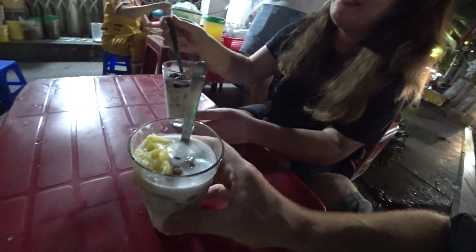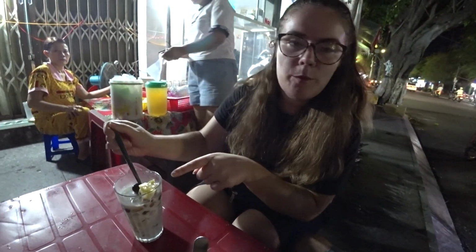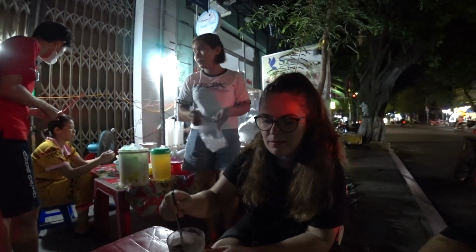Everybody loves it. And I will be lying if I told you I knew what everything in here was. Do you know what anything is? So I know like most of them. So I think it's coconut milk. This is mung bean paste. We've got a variety of beans, some jelly, coconut cubes and ice. It's actually quite savoury. It's not super sweet. Yeah, I think that'll be why it is so good, to be honest.